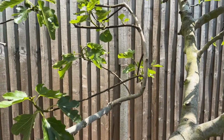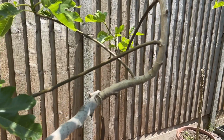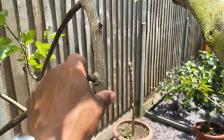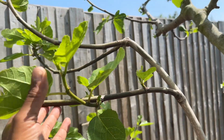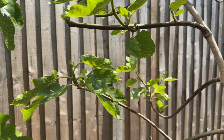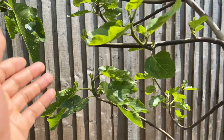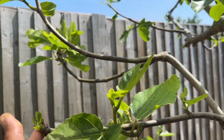There's another graft over here. This is the Cadota. This is where I've grafted it, and all of this is the Cadota fig. Even this branch in here, lovely leaves again, and hopefully we'll get some main crop figs from the Cadota.